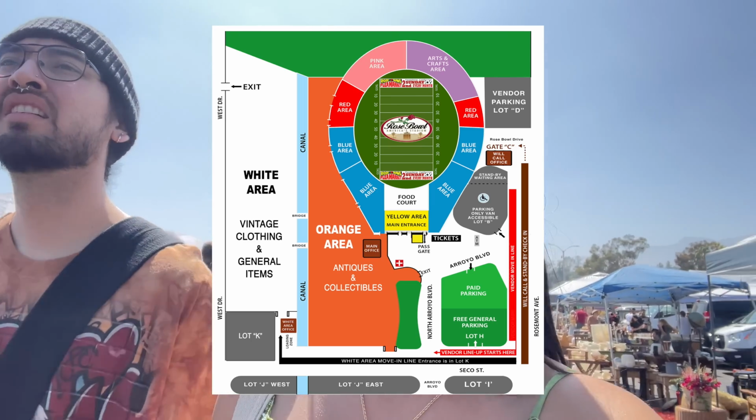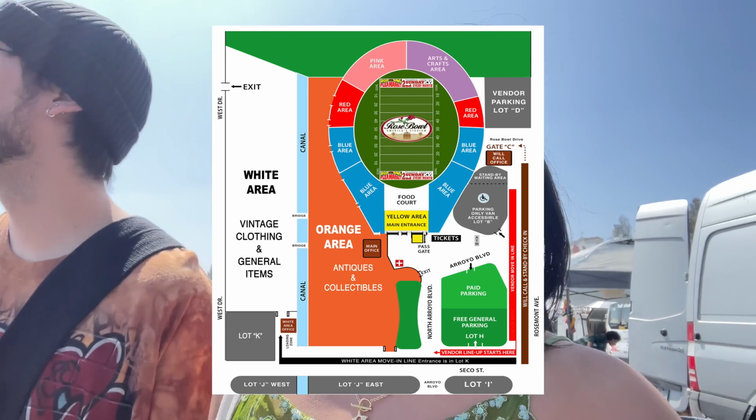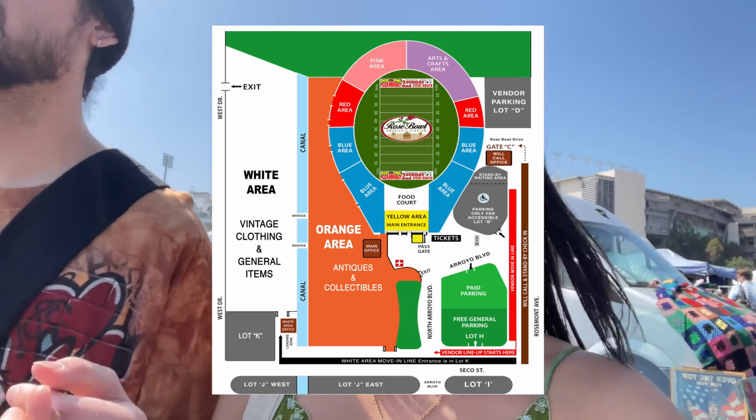Yeah, that's so funny. If you're not too familiar with this flea, it's kind of broken down into different colored sections, and the white section is always the clothes, but it's slowly trickling outside of that. And in the white section, there's a $5 pile that I love to demolish every time I come here, so let's go hit that up first.